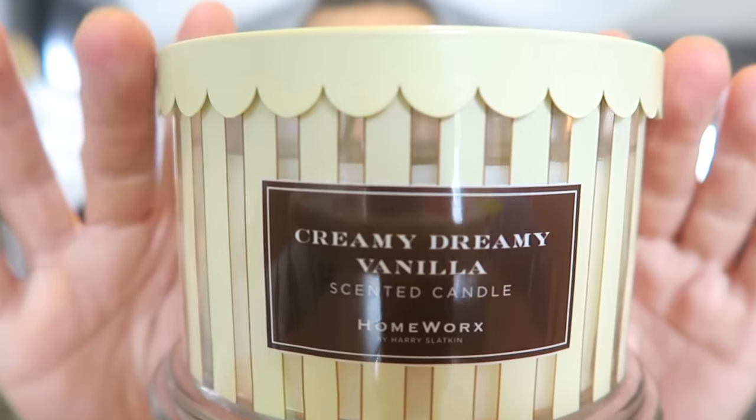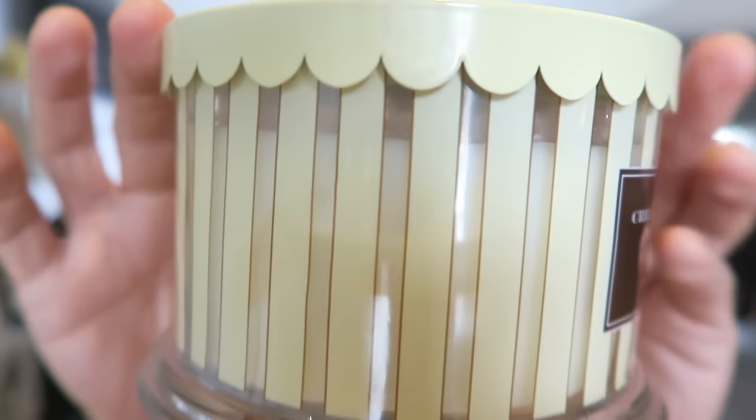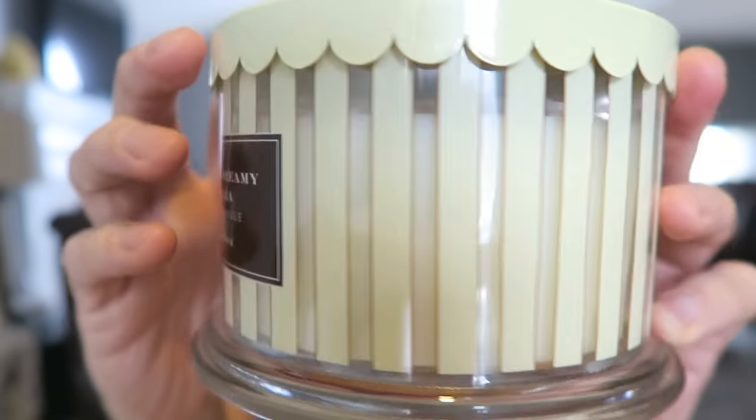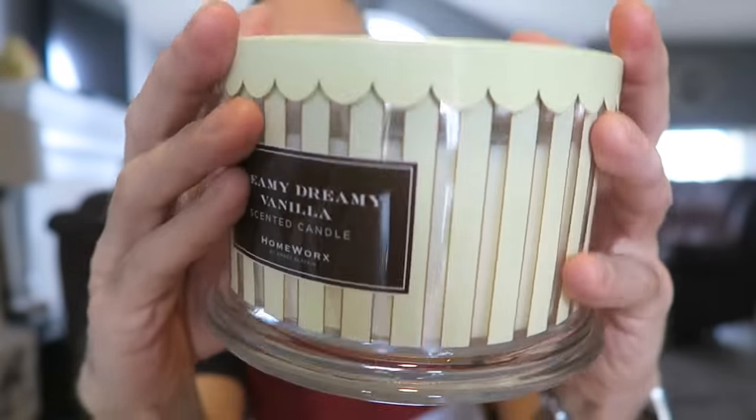This one is in kind of an off-white cream colored stripes around this one. Goes all the way around, just like the other ones. Same color on the top of the lid. This one reads, Madagascar vanilla bean, caramel, cream, cinnamon, and crystallized sugar.